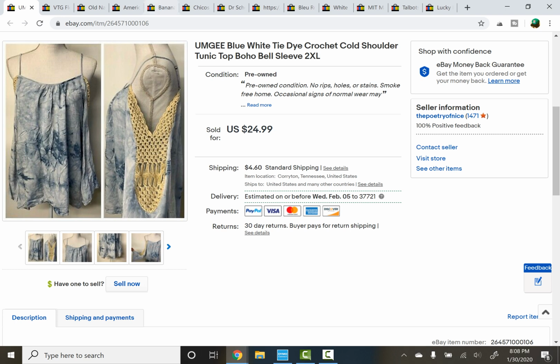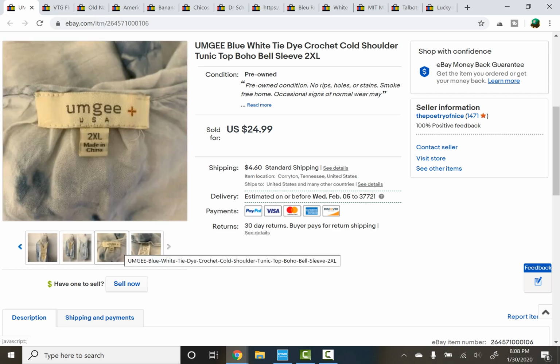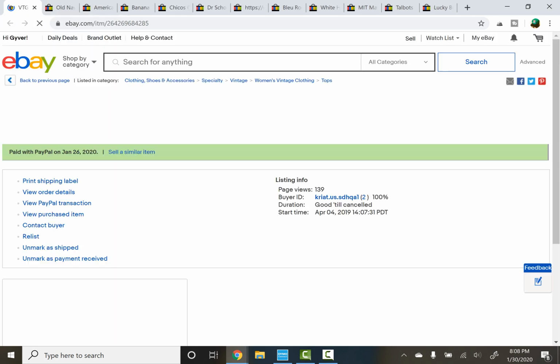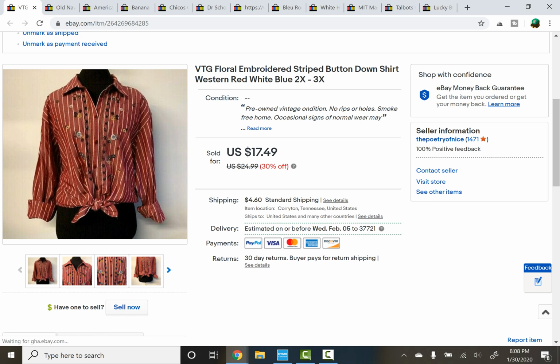It was a size 2X, which is a great size, and let me show you that brand tag real quick. That plus means it's the plus size, obviously. It's usually a wholesale brand as well, but I do find it does quite well. Definitely boho is a great keyword for that.